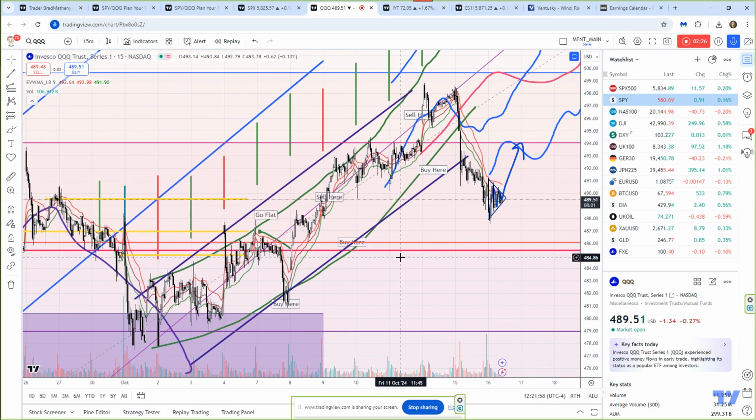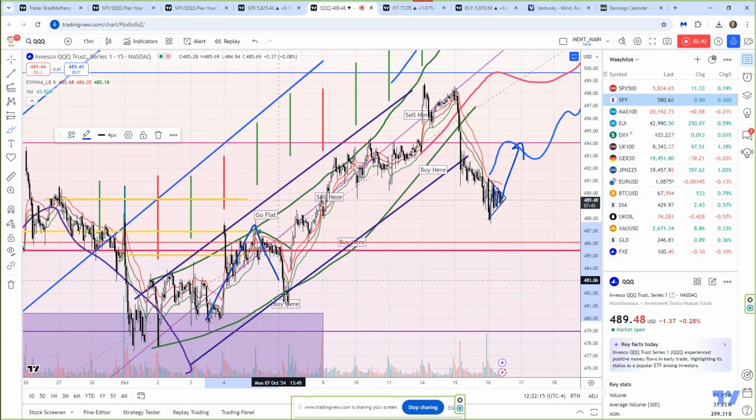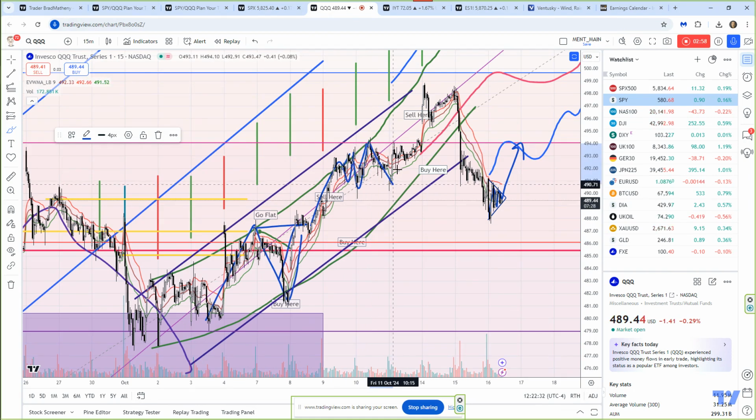I mean, if we were to look at this from a standpoint, I'll get rid of this and try to look at this from a standpoint, again, 15 minutes, trying to get this flag in. Remember, excess phase peak patterns play out everywhere. So you can see we rally up, we pull back, we flag, we break to new highs, we rally, come back down, flag, break to new highs, we rally, come back up, pull back, flag, break out of the flag, sideways, break to new highs, rally.